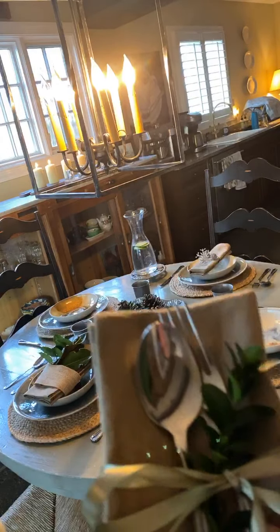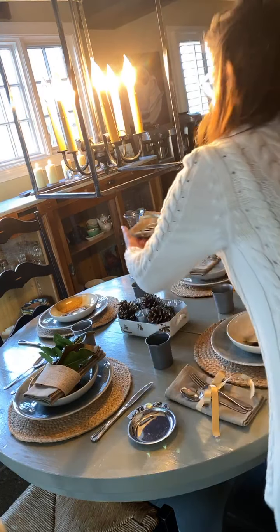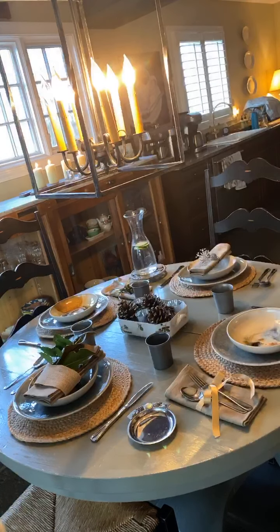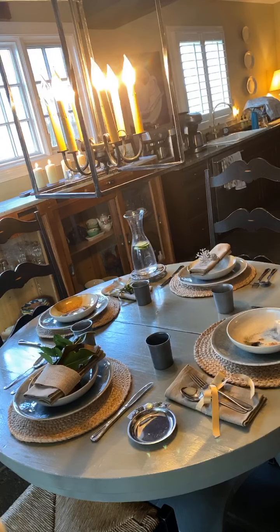This is with just a little pretty ribbon and a little piece of boxwood. That would go nice with that boxwood theme. So just trying to provide you guys with different ideas. Also, I was going to tell you, here, let me take away the glitz. Just a couple more. This is kind of fun.